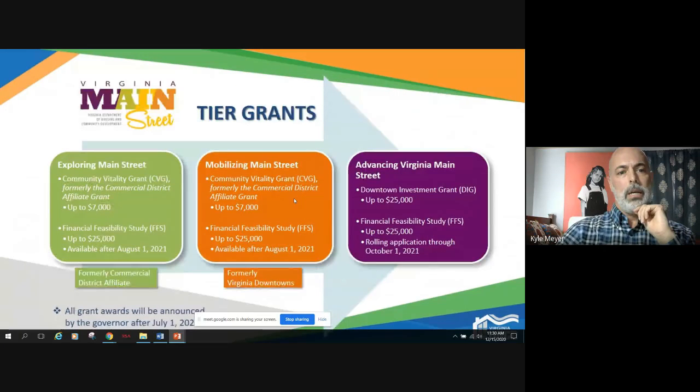So our tier grants, we're exploring Main Street. This is just to repeat, the Community Vitality Grant is a grant for up to $7,000, and that is available to both Exploring Main Street and Mobilizing Main Street communities. And then the Downtown Investment Grant is available to our designated communities. And the Financial Feasibility Study is up to $25,000. It's available after August 1st of 21 for our Mobilizing and Exploring Main Street communities, and it's rolling up until October 1st for our designated communities. And just to let you know that these grant awards will be announced by the governor after July 1st of 2021.